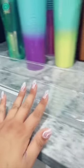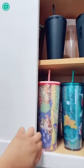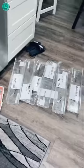Here's another one of my 3 a.m. purchases. This one's good though. Right now, my collection is hidden behind these cabinets. So I got these clear floating wall shelves, a whole bunch of them, so I can display them. I'm also putting neon lights on these. It's gonna be so cute. Lighting is so bad in here.